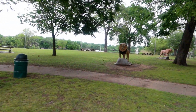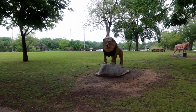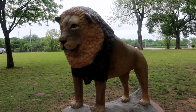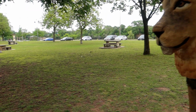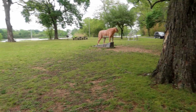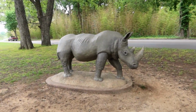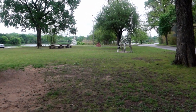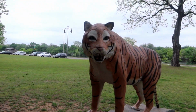We got a gorilla over there across the street. Got a lion and a tiger over here. Wonder if his name's Jordan. And that statue looks like it's actually real. We got a tiger over here and a rhinoceros. And since this goes along the river on our way to where we're going anyway, we'll just hit it at the same time. It's kind of fun seeing this stuff around here.